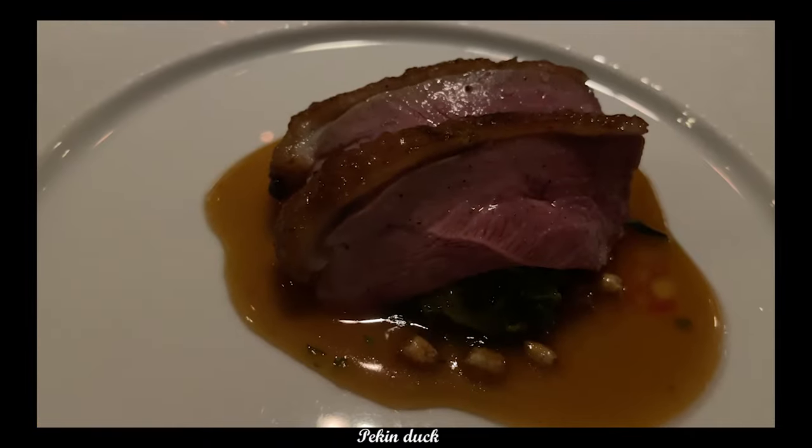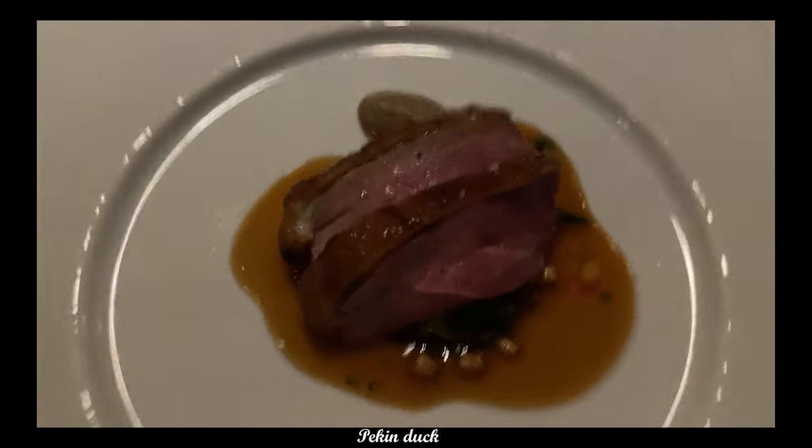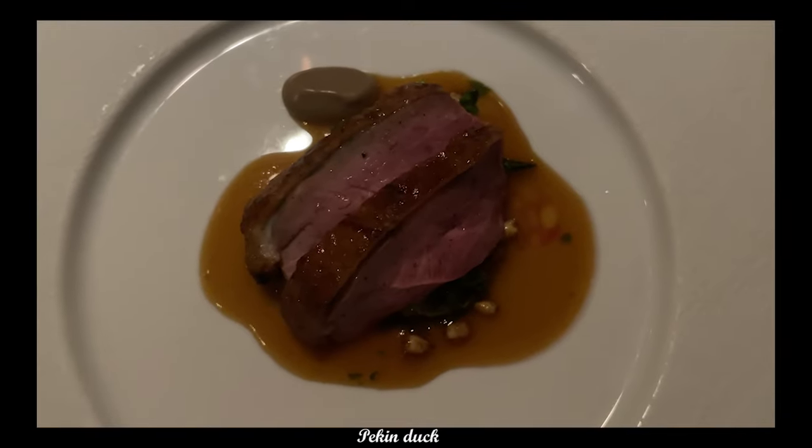Cut barley, Brussels sprout petals, and then a chanterelle mushroom puree at the very top, infused with the yuzu honey. Enjoy!